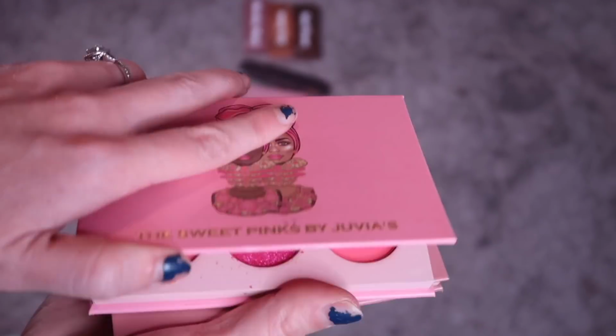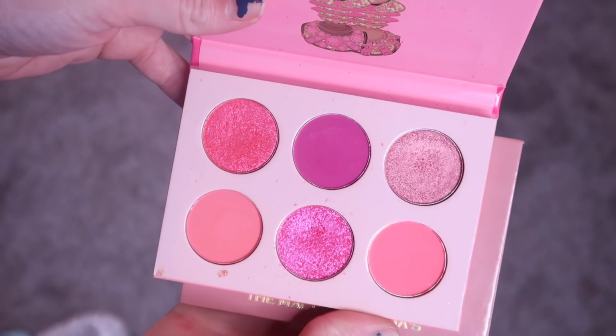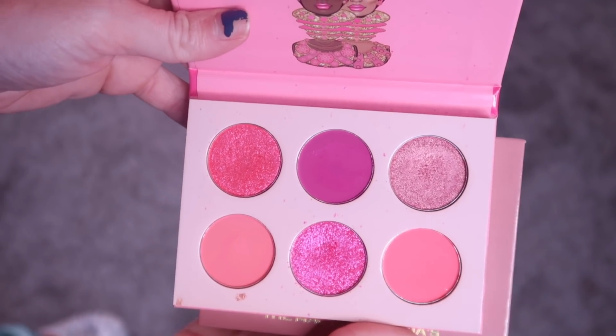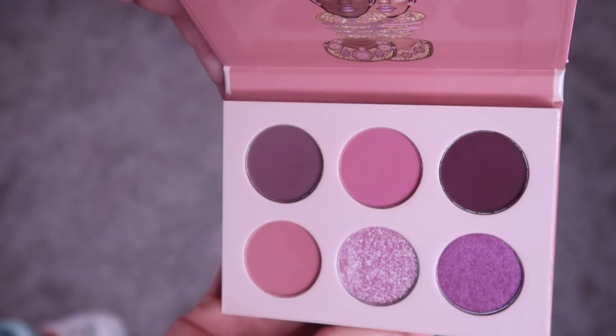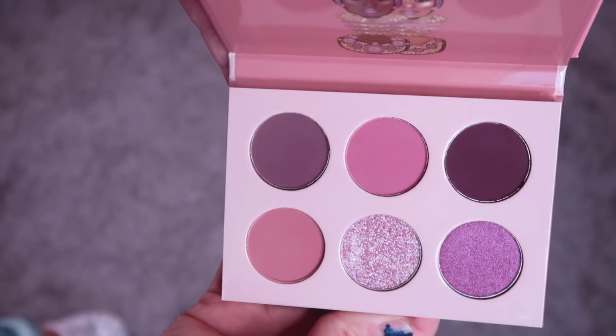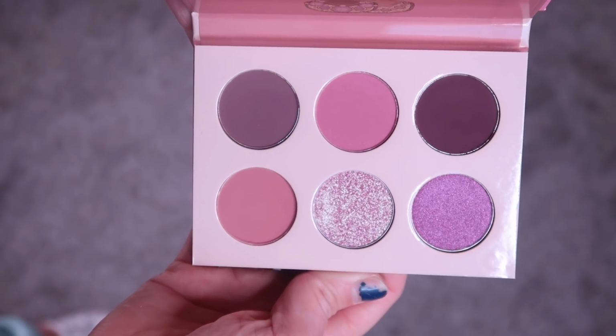Okay, so then I have Juvia's The Pinks palette, which is not my favorite, but for fun pink looks, I don't really want to declutter this, so I'm going to keep this. And then I also have the Mauves, which is this really beautiful mauve tone palette, which I think I'll get a ton of use out of in the winter, so I will be keeping this as well.